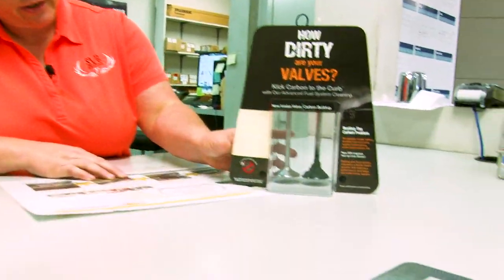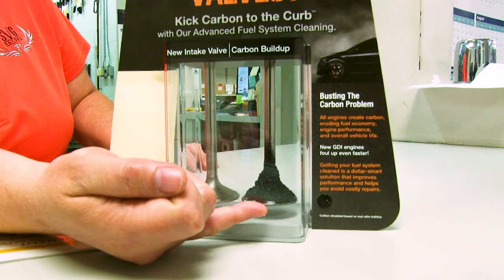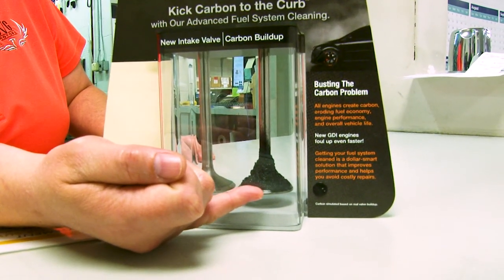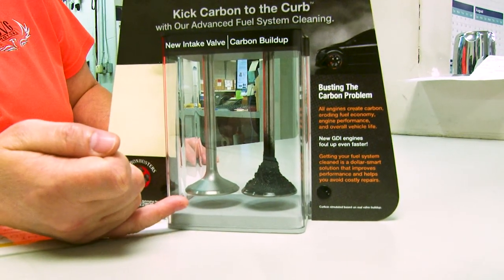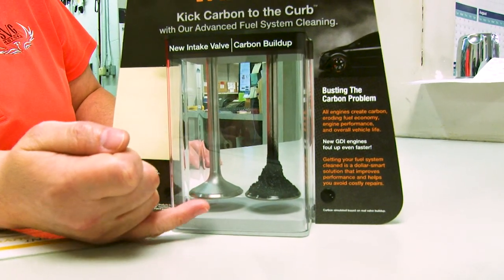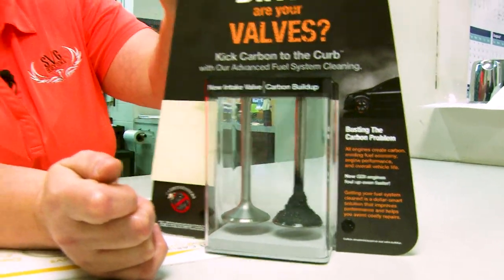And the reason we do that, I'll show you right here. This is what happens over time, and that is so true. You would not believe some of the messes we've cleaned up off of engines. This is a brand new one, and we want to keep it as close to this as humanly possible. That's why we try to do the whole fuel system treatment. So we treat all of the system, not just one part of it. We clean out the throttle body, we do all that.